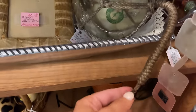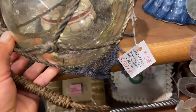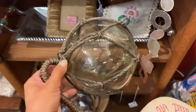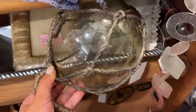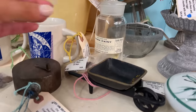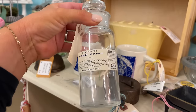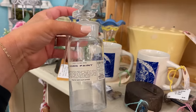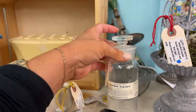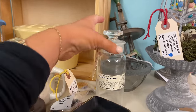This looks really pretty too. It's like hand-blown glass wrapped in twine. See how much this is. 15. That's actually really different and unique. It feels very coastal. Okay, you guys know how much I love apothecaries. This one's $10 and it still has the label on it. Oh, I love it. Oh, that's so, so cute. I love anything like that. I don't know why, I just do. I love it.